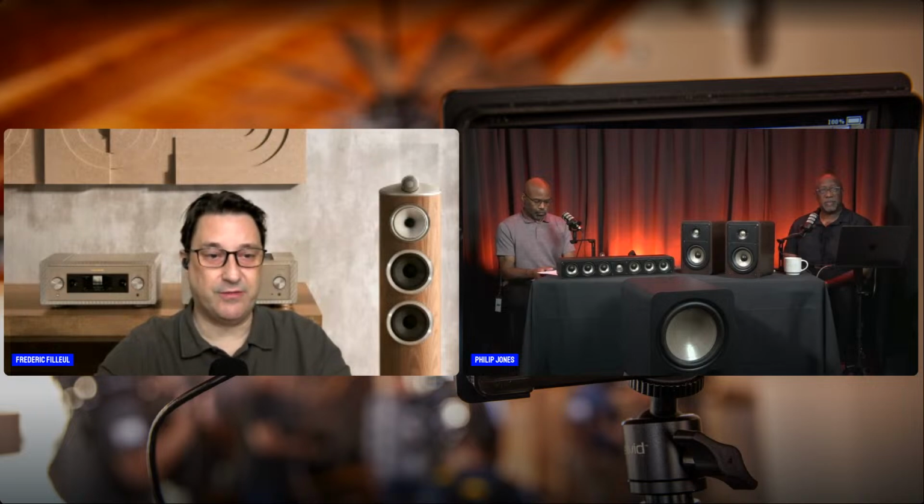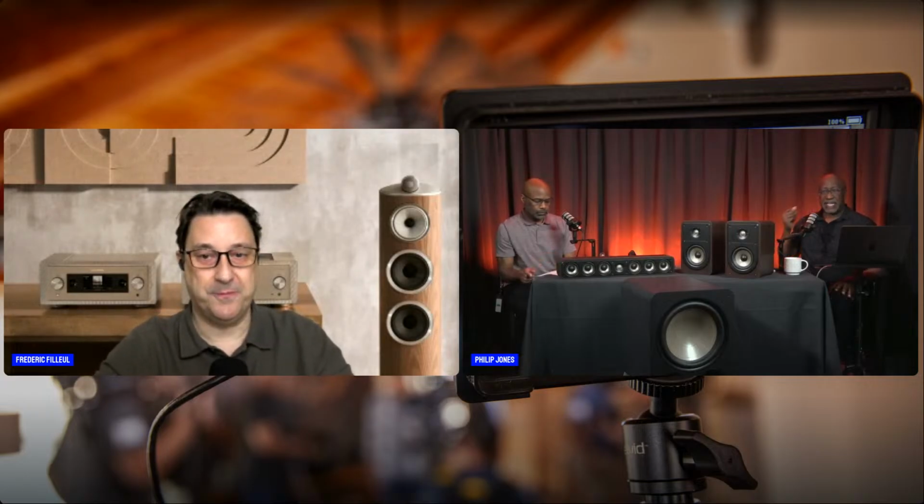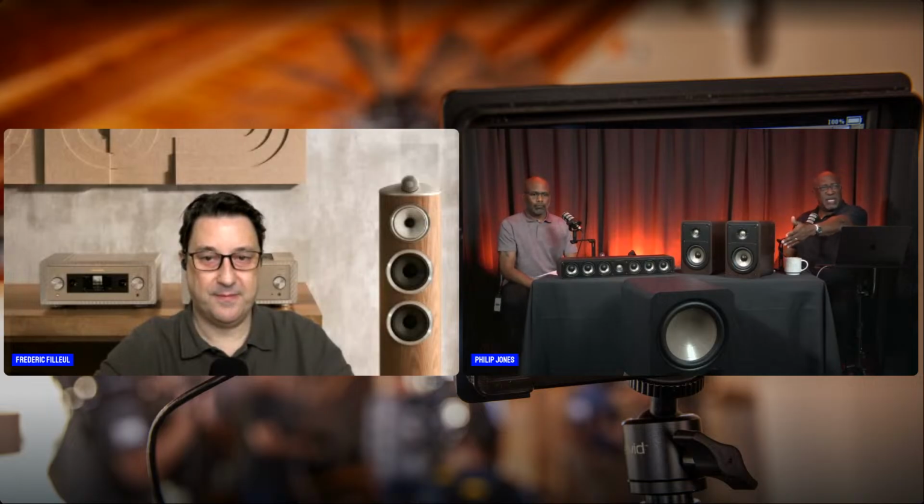So using several subwoofers in several places will help you fill up the bass in those areas where you would have a null, or you can mitigate it better. There's calibration, of course, but the more the better. Exactly. But now the sub you're looking at in front of us, which size is that one?